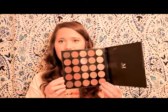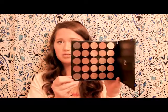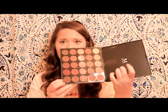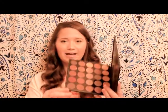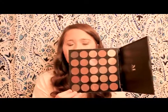This is my Morphe palette. This is the Bronze Mocha 25B palette. I just had never tried Morphe before, and so this is, again, another neutral, but it's got some plummy purples in it just to switch it up a little bit. There's no mirror in this. This is very cheap packaging, it feels like, but these are good.